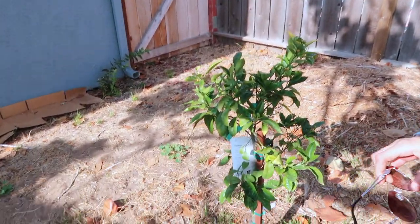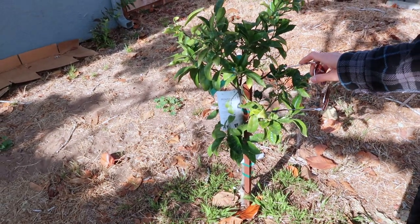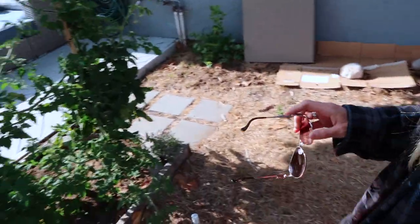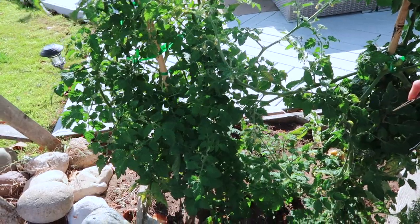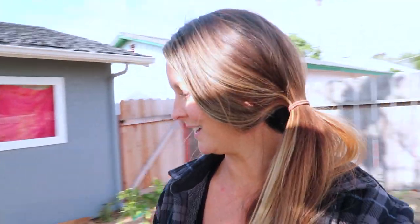So thank you guys for joining my little garden tour. Oh, I almost forgot that we have a couple more things. We have one more tree. It's a tangelo tree. And then there's two more tomato bushes. So that concludes our garden tour. I'm really excited for all of our vegetables and our fruits.